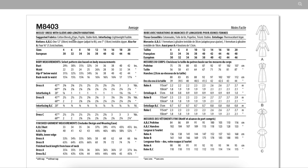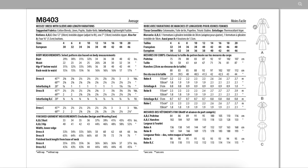Okay, so cotton blends, linen, poplin, and stable knits. Yeah, I'm also seeing it in stable silky types. Think rayon poplins and things of that nature. So there were two invisible zippers, right? One for the top, and then one for the skirt. Even though they come together in the front, you still have to get into them separately. And then buttons for the button band on the cuff.